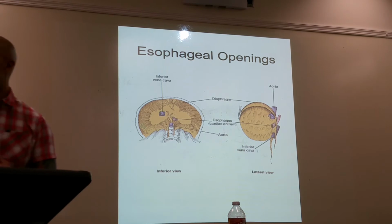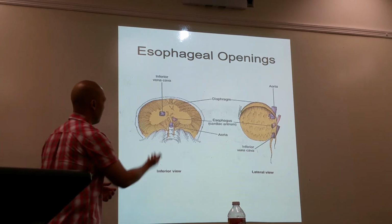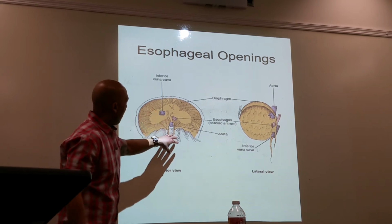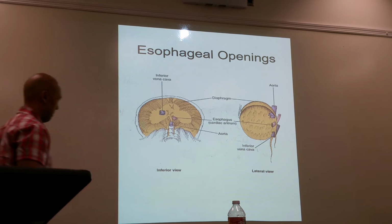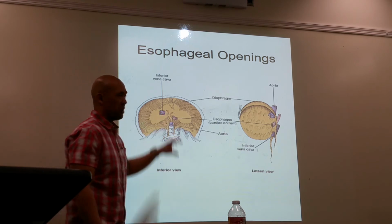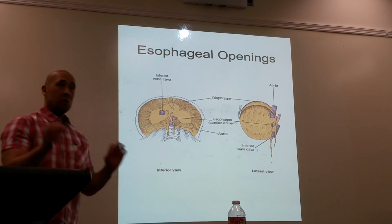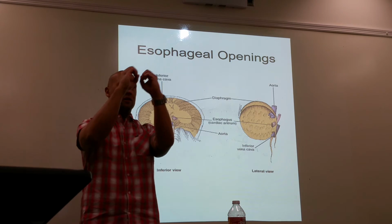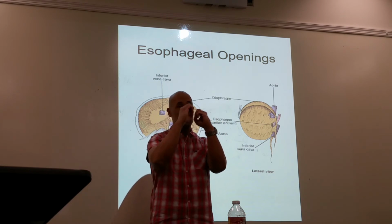All right, this slide depicts two perspectives. One is looking from the bottom up. So we have the inferior vena cava here on the right side. We have the aorta down the middle, and then the esophagus right off to the middle, around the same area where the aorta enters. This is especially important when you're looking at CTs, knowing the difference between the vena cava and the aorta. They look the same, they're both round, they're both big, but the vena cava is going to be on the right side and the aorta is going to be on the left side. So that's how you differentiate the two.